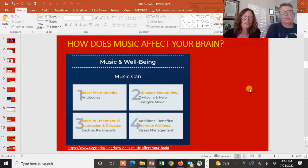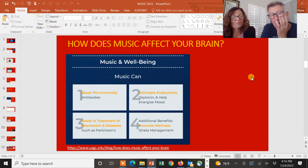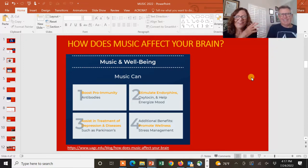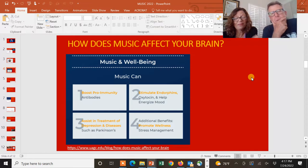So how does music affect your brain? It boosts your immunity, which I think is awesome. And having looked at this, since I have a compromised immune system, maybe I should be listening to music a little more often. It stimulates endorphins. We know endorphins are good, they make you feel good. It can stimulate oxytocin. When I hear Anita Baker, I get all goo-goo-eyed and we shoot hearts at each other. It can help you feel more energetic. If you're working out, like my fitness instructor who played the Eurythmics, the song had a great beat, and we were doing our triceps push-ups, and it kept us going through a difficult class.